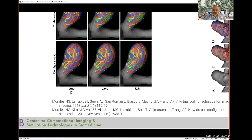this one is 20%, 25%, and 32% packing rate. Each color is a different coil. So you see about how many we had to put, roughly. You tend to put between 6 and 20 of them, depending on the size. Remember, $1,000 each of them, so it's quite a lot, depending on what you do.